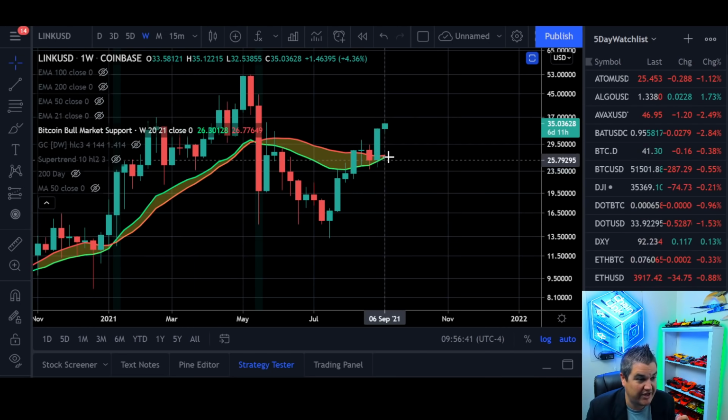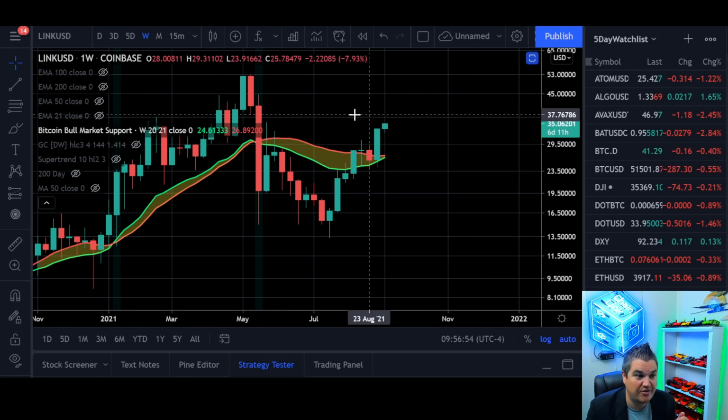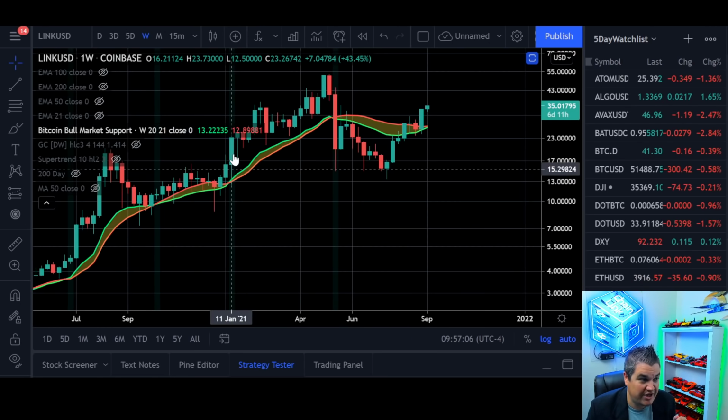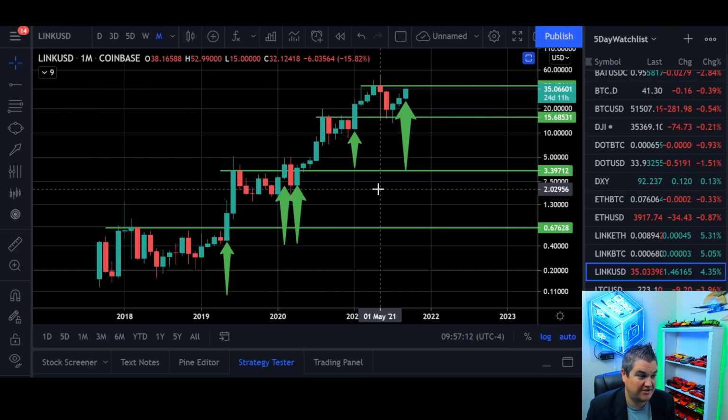Look at these. We're getting ready to cross again. If we continued the bullishness that Link has done over the past week or so, these will cross. Closing week, 6 days, 11 hours, right? We're just starting a new week, but this should update as a cross Sunday evening. As long as we continue to remain bullish, this will cross and we can expect some kind of bigger move in the not so distant future. So let's get to our last chart here.